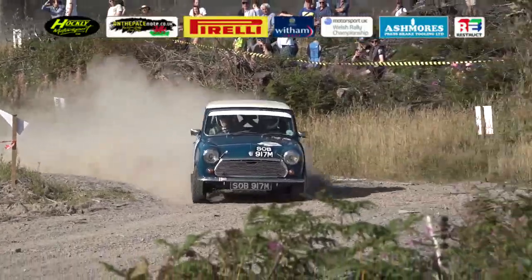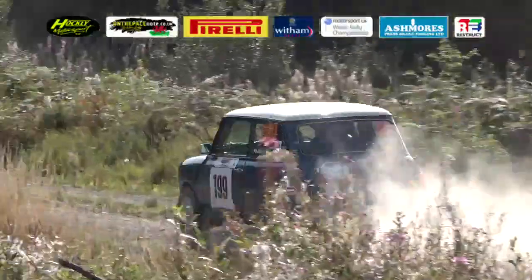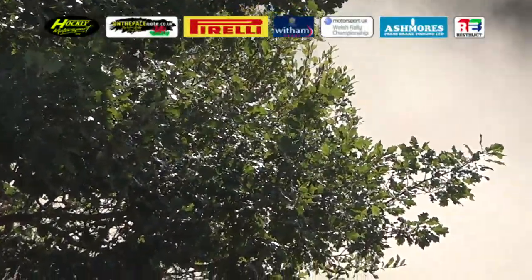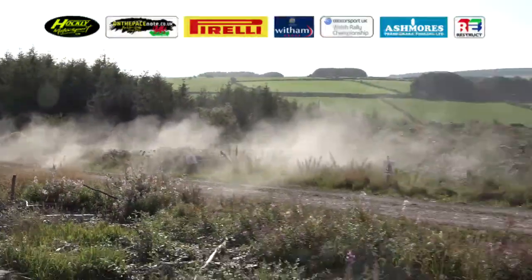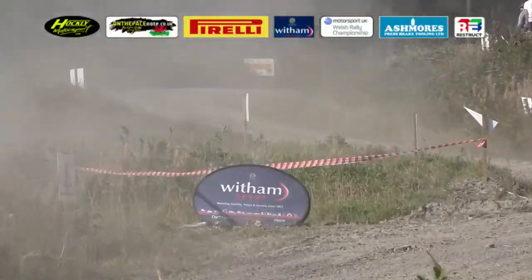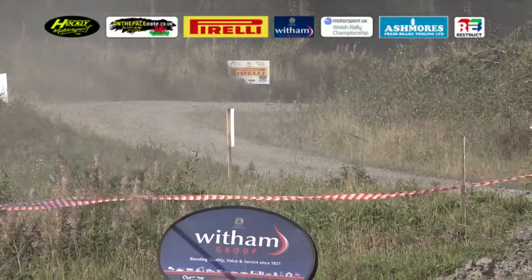Proper car. Car 199. Not on my entry list. Not on my entry list. That's unusual. But a Mini nonetheless. Nice to see.